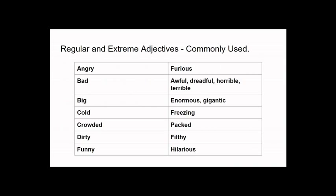So, regular and extreme or non-gradable adjectives. These are the commonly used ones. So, for example, we've got angry and furious. So you can say, I'm very angry, I'm extremely angry, or I'm furious. Okay, and there are other examples here. Let's take crowded. You know, this train is extremely crowded, or it's packed. But you can't say it's very packed. It doesn't work. So these extreme adjectives are non-gradable. You just use them instead of saying I'm very angry, for example, or this movie is very funny. It's hilarious. Now let's have some more examples.